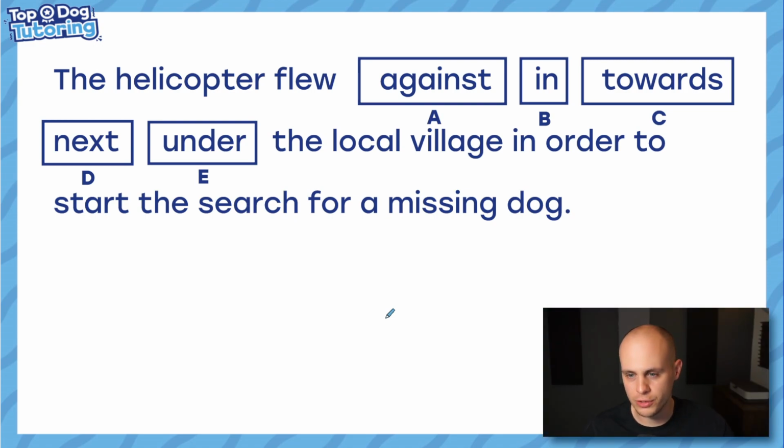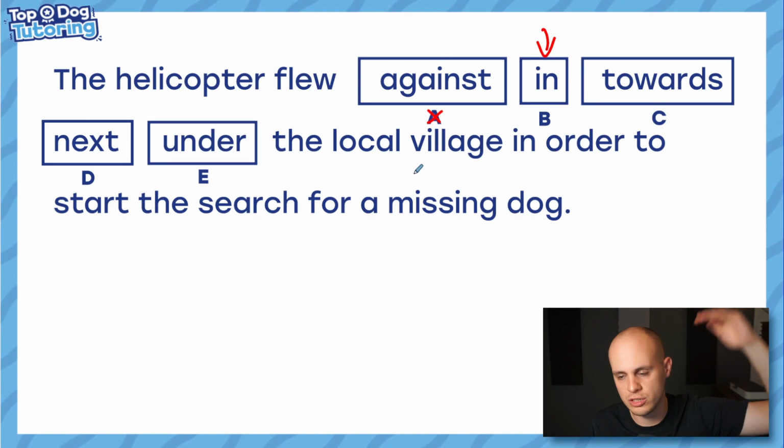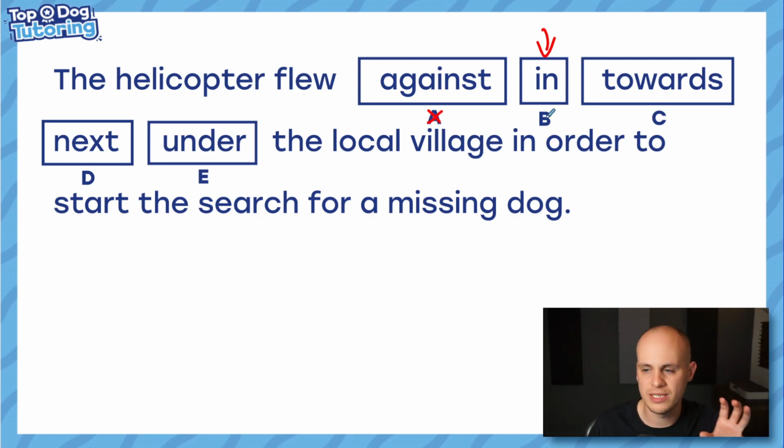Okay, the helicopter flew the local village in order to start the search for a missing dog. The helicopter flew against the local village. That doesn't even make any sense. The helicopter flew in the local village in order to start the search for a missing dog. Now, people might think that is the right answer, but realistically, if you think about the word in, would a helicopter fly in a local village? I don't think they would. I don't think that's the best preposition. If I was describing a helicopter flying around, I wouldn't say it's in the local village. I'd say it's above. I'd be thinking of its position relative to us, okay? So I'm not sure that's the best answer, but we'll leave it for now.